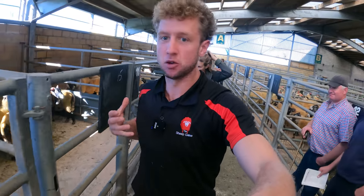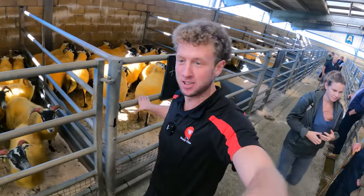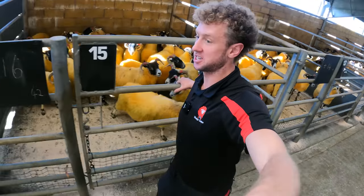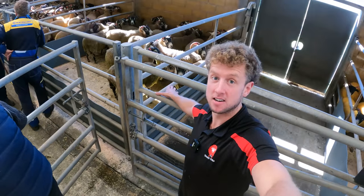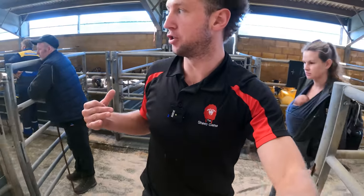So there's a fantastic show of sheep in here today. As before, we have a variety of colours. We've got a nice bright orange here, orange again, and more common with the blackies is this darker colour here that you see behind me. Real variety, real good sheep.